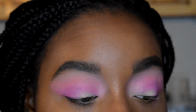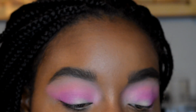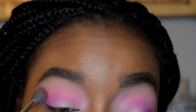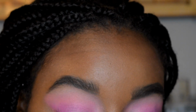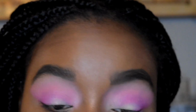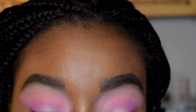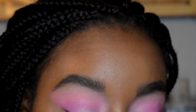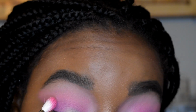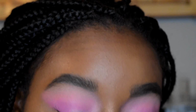What I'm gonna do is go back with that M535 and the coral color, just to bring the coral color back into the look a little bit, because you can clearly see the coral color in her photo. Okay, and then we're just gonna go back and forth between these two crease colors till I'm satisfied with the look overall.